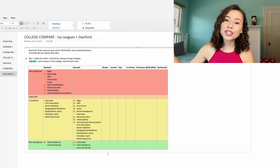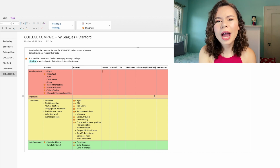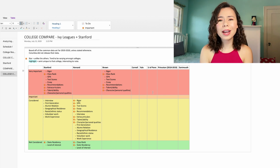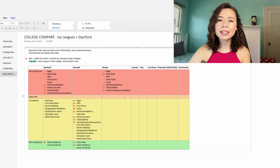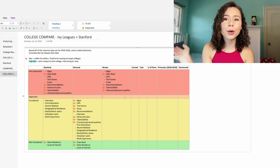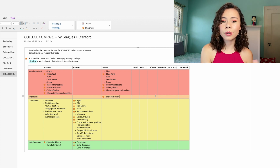And now we're moving on to Brown. The factors that they deem are most important in your application are rigor, class rank, GPA, test scores, essay, recommendations, talent, ability, and character or personal qualities. Okay, let's move on to the important things now and see if they're actually gonna fill out this box, because hello, Stanford and Harvard just kind of ignored this box. Boom, your extracurriculars are under important rather than very important or considered.